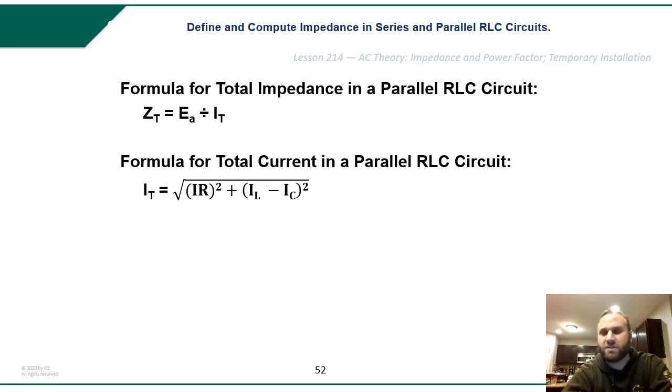So again, you have all these formulas. Make sure you have them with you, ready to use on the exam.